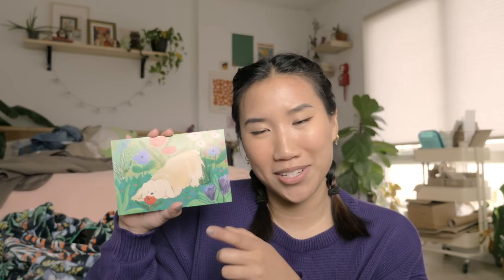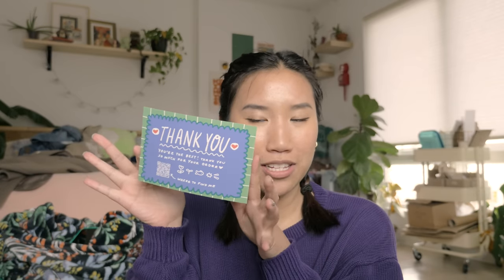Up my new thank you card. Also got these little cards made to put in the cups just with some washing instructions. The thank you cards. I ordered a lot of thank you cards, like 4 times the amount of orders I have. I painted this on live with my patrons. If you're a patron and you were there, you probably saw this guy being made. It just says thank you and I put a QR code on the back.